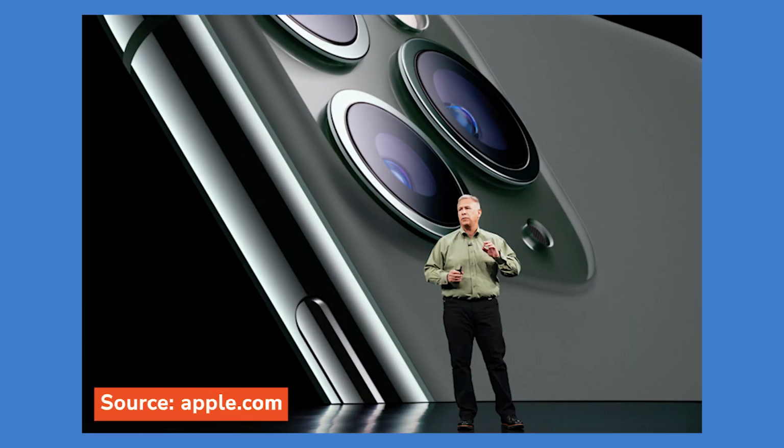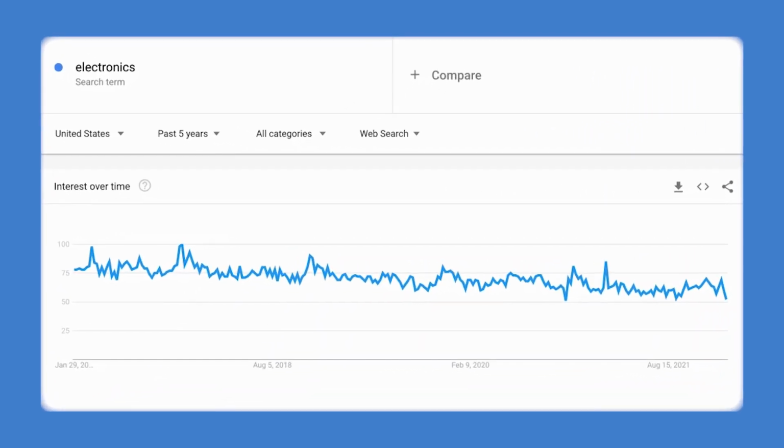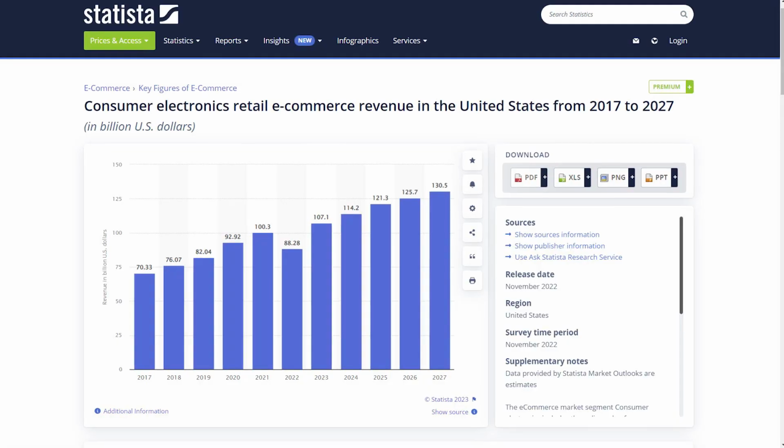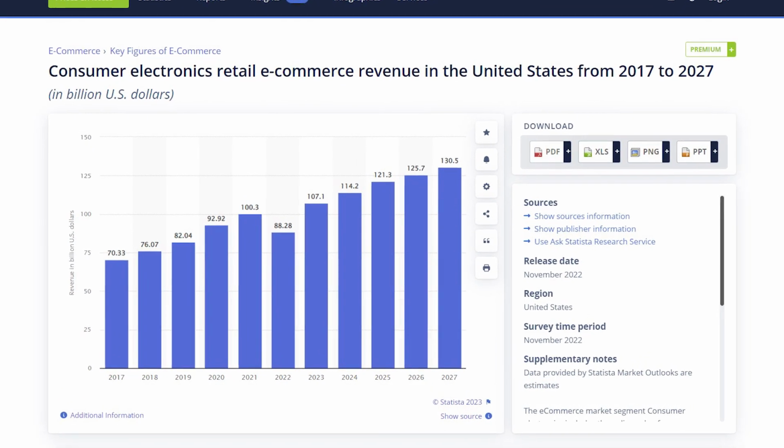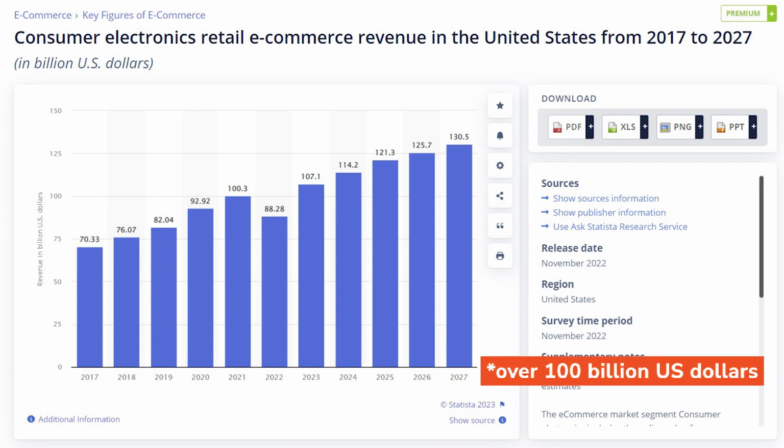The gadget and electronics industry enjoys a ton of demand. Every year, we see new releases of smartphones, smartwatches, tablets, and so on. They make our lives simpler, funnier, and just better. As we can see from the Google Trends results, electronics is a very popular topic. People are looking for various devices for different purposes, and they sure don't skimp on them.